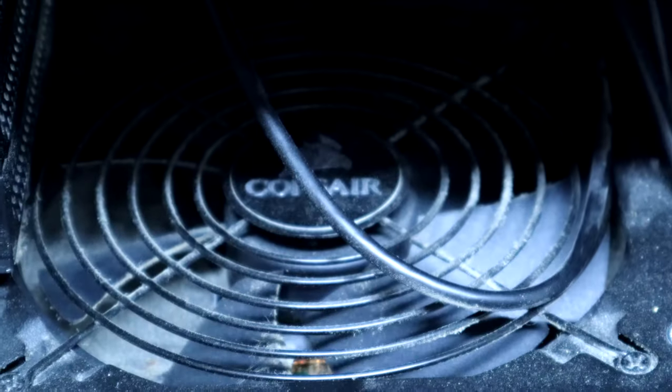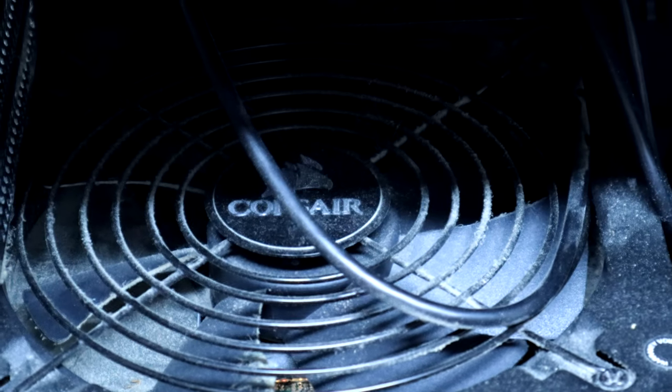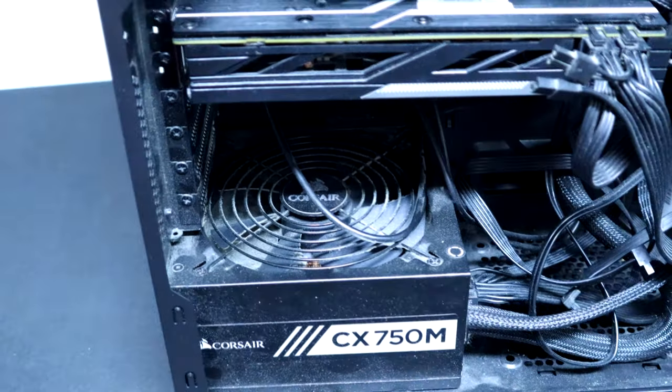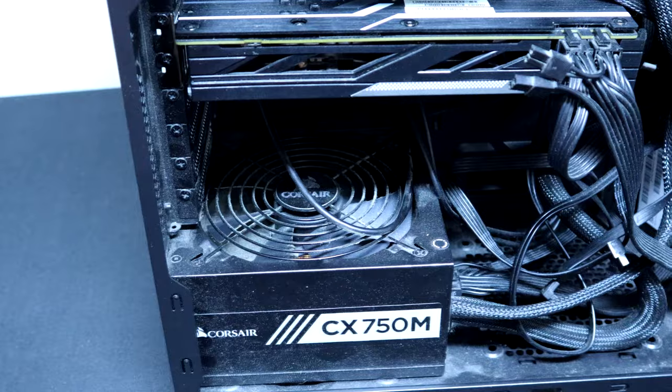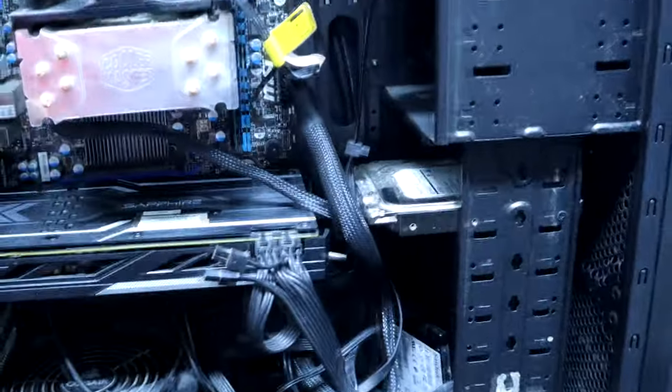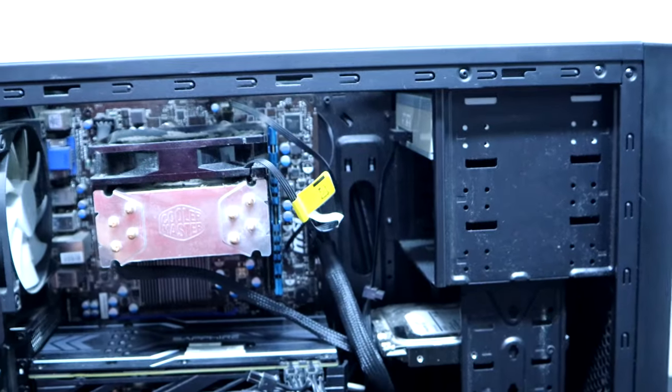Last thing I wanted to take a look at was the power supply. I also worry that perhaps this old Corsair PSU is turning itself off due to overheating or some other factor from all the dust buildup inside of it. So we have quite a bit of work cut out for us today.